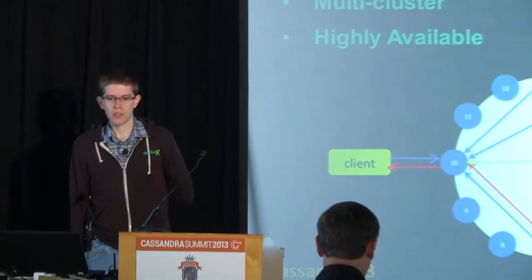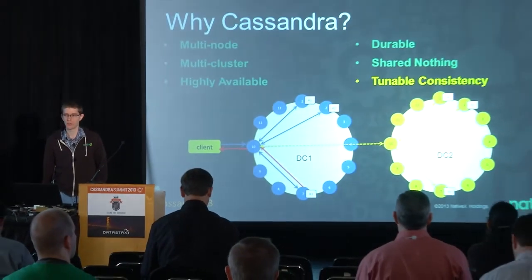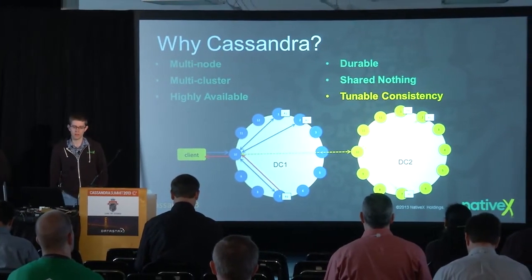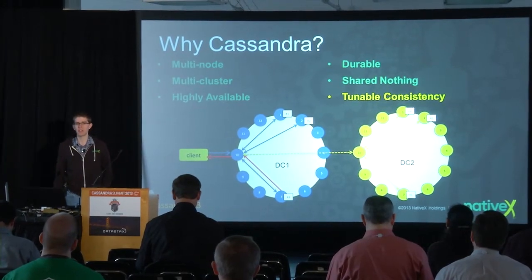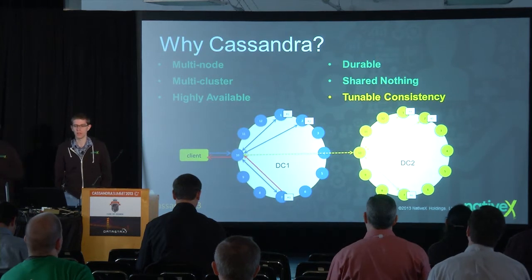And even the software part of it too. Each node is running the code independently. And so the last thing that really struck us with Cassandra is that it has tunable consistency. Like Jonathan Ellison mentioned this morning, it's eventually consistent, but it has the ability to tune that based off of your needs.